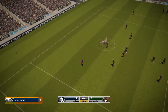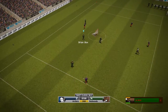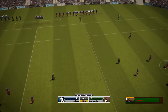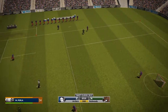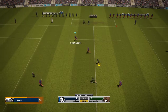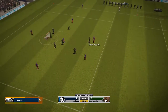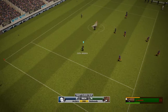Steps in to shoot. Lacked accuracy, flies over the goal. Well, that's dicey stuff in their own defensive zone. Stripes ball. Eck. French. Eck has time. 31. Saves. Transition opportunity for them now.